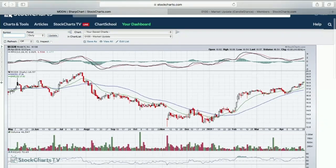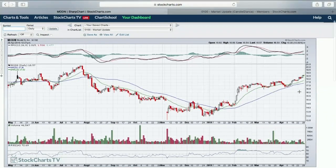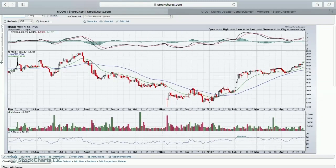So I know Erin, she's not with us today. She'll be back tomorrow, by the way. But she did like the breakout, and you can see this is the PPO, but I remember her PMO also turning up and crossing over. That was the reason she liked it. It has continued moving higher. It's been a really nice performer here over the last week, so I'm sure she'd be happy about this one.